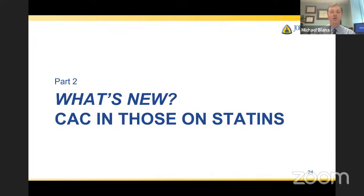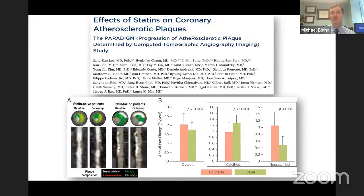Okay, so what else is new? What about calcium score in those that are already taking a statin? Because the question then comes up, well, if you're going to be making these other decisions based on the calcium score, what about if they're already on a statin? I heard that you couldn't use the calcium score if you're already taking a statin.